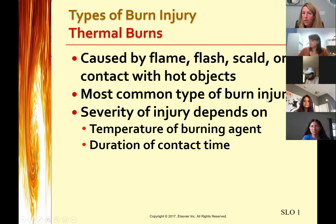So thermal burns are caused by flame, so actual fire itself; flash, which is a great burst of heat that can cause a burn, usually first or second degree from a flash burn; scald injuries, which are from water and other substances; or contact, actually touching hot objects themselves.